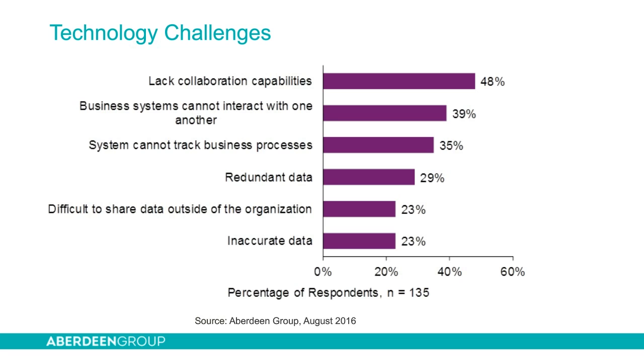And here's some of those challenges that these organizations are facing. Number one, a lack of collaboration capabilities. Again, they're not able to easily share and access data. When you're working on spreadsheets, there are a lot of challenges, things like broken formulas, problems with version control, lack of security around the data contained within spreadsheets that make it very difficult to collaborate using them effectively.